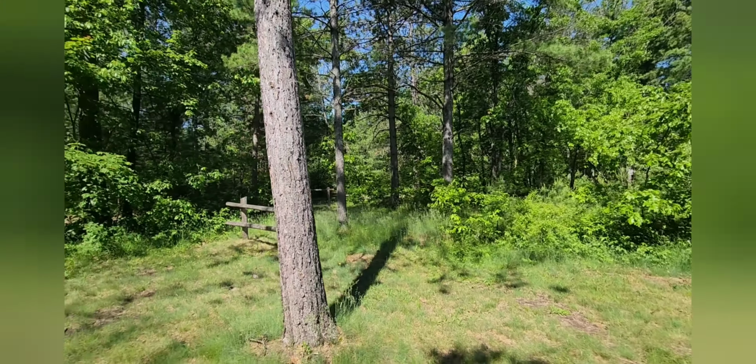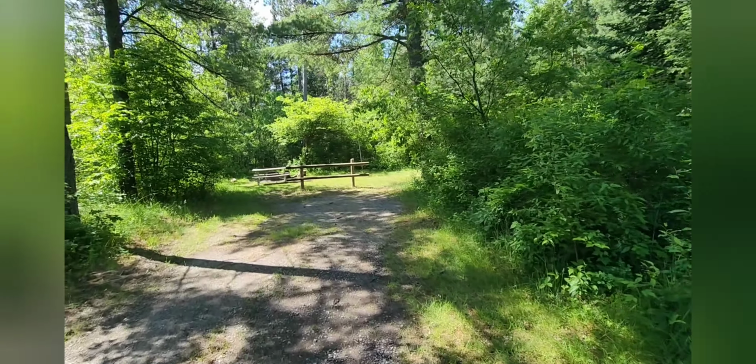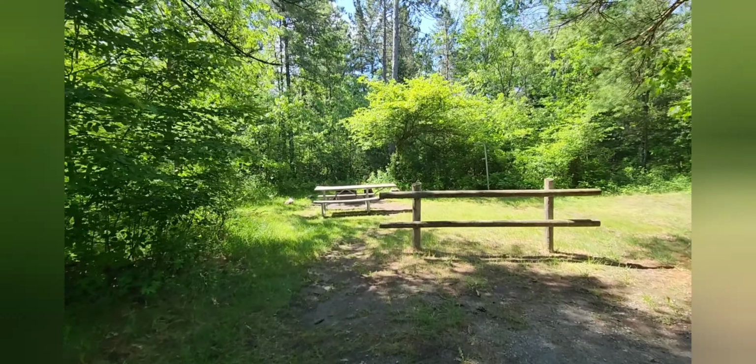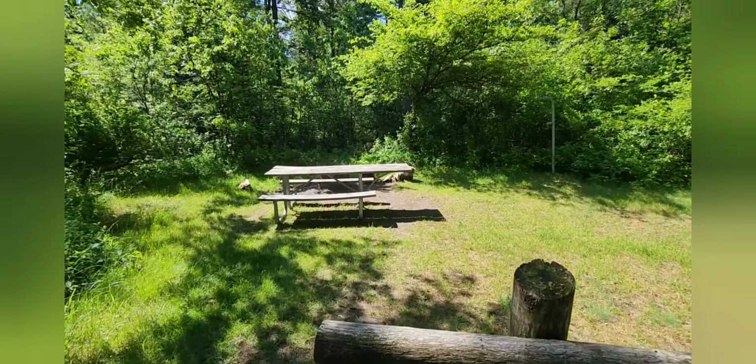This is actually a really nice little campground with great opportunity to do some fishing. This is campsite number 4. These campsites, having so few of them here, are more secluded feeling than what you would normally be. There's only 5 campsites. That means you're not right on top of a neighbor to your left or to your right. They're spaced out really well.